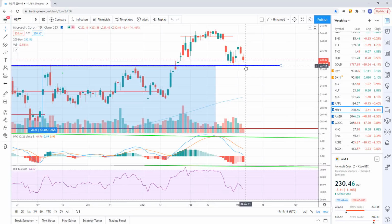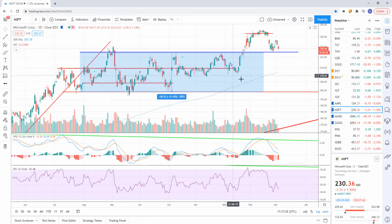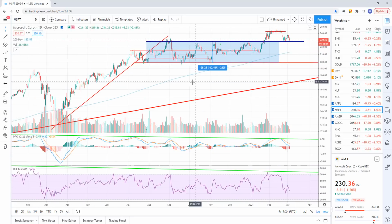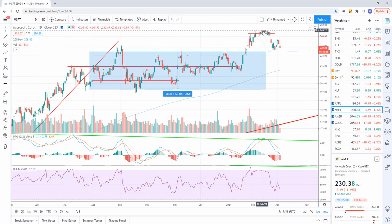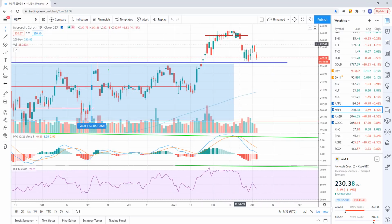Microsoft. The main level to watch on Microsoft, and I think we'll start to get more impulsive selling in tech when Microsoft cracks, if it cracks, is this 227.75 area. A break of that, and we've got a false breakout. You've got this big sideways trading range going all the way back to July. We traded sideways, broke out, everything looked bullish, but now we're coming back in, we're back testing. So that's all this is as of right now. It's a back test. There's no breakdowns yet.